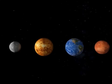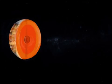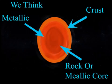This gave the first baby planets in this region of the disk plenty of liquid and solid material to sweep up to form bigger and bigger planets in a process we call accretion. This process is a runaway one. Gaining more mass means more gravity means gaining more mass, and hence we get the giant planets, huge balls of gaseous material that, we think, contain some kind of rocky or metallic core at their centre.